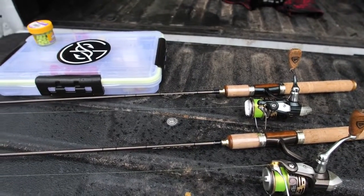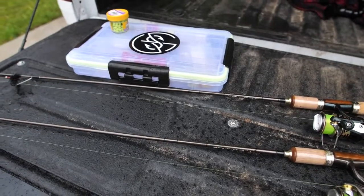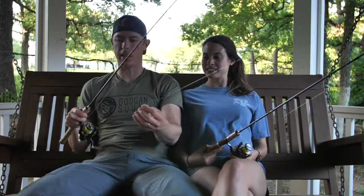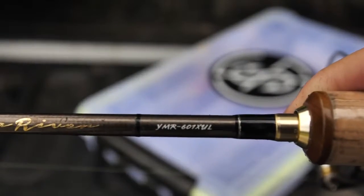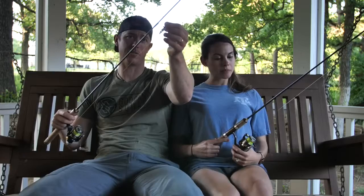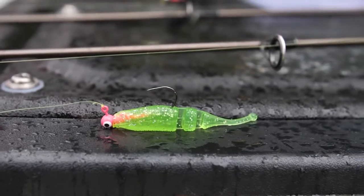This is the favorite Yampa River. It's actually meant for trout. It is a super whippy rod. Woo! I don't know if you can see that tip action right there. But this thing is an ultralight. It's like beyond an ultralight. 6 foot extra ultralight, in the Yampa River. So I've got two of these and they are perfect for crappie fishing.